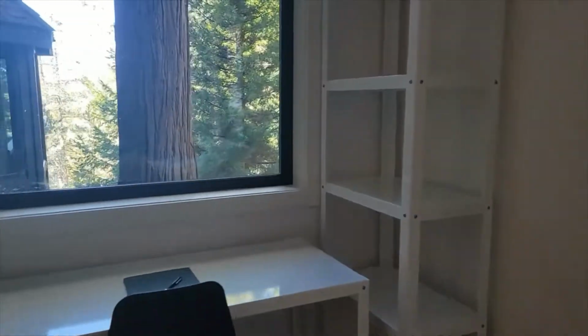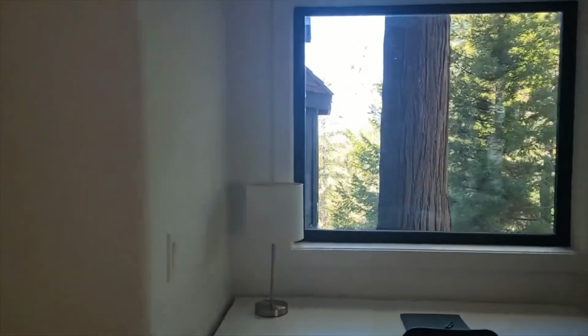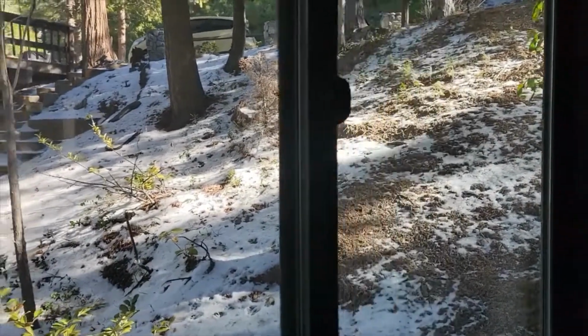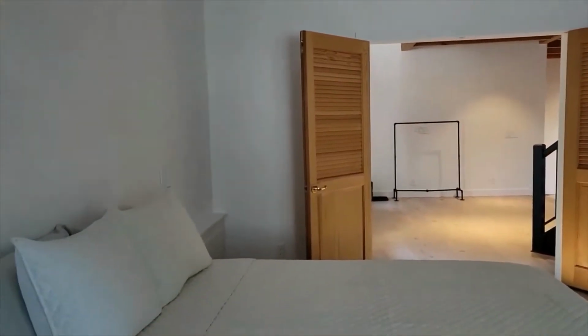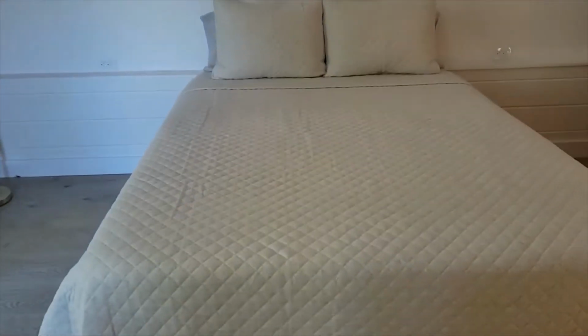So this main level bedroom has a double door entry, good size closet storage here, a little pop-out area here that they have set up as a desk or a home office type of area. All the windows are upgraded, dual pane with screens, and most of the lighting in the house is the recessed lighting. So this is the view from the main level bedroom. And in this bedroom, I think it's a full.